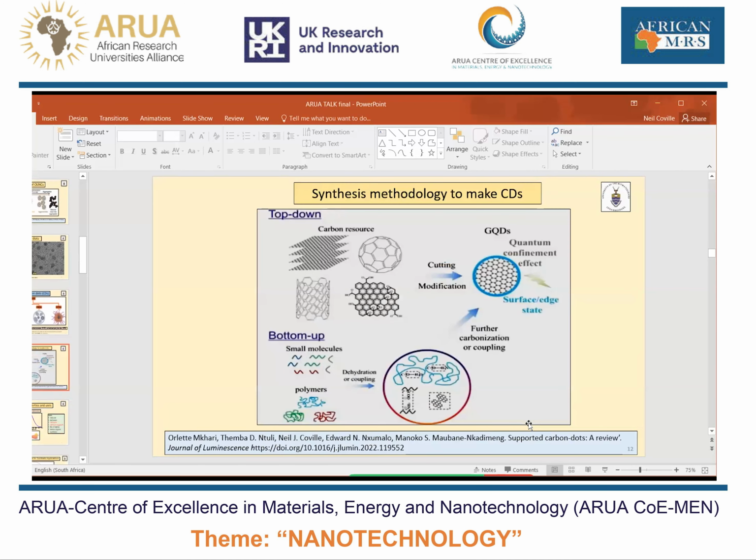They're very easy to make, as I mentioned. You can make them by top-down or bottom-up procedures. If you go top down, you just chop up big carbons and make them into little carbon dots. Or you can make them from small molecules. And this is the way most people make them today. You take small molecules, could be ethanol even.